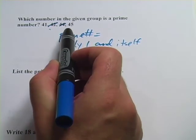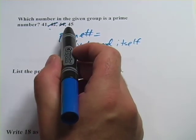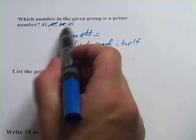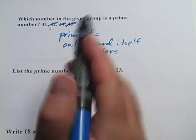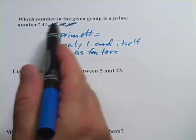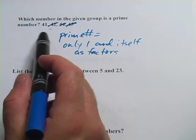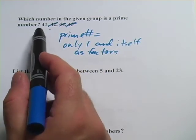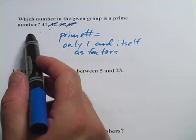If I look at 45 here, I know that's divisible by 5, and any number that ends in a 5 is going to be divisible by 5. So I can get rid of that one too, and already I've narrowed it down to 41. And presumably the people who wrote this question wouldn't give me a choice that didn't have a prime number, because that's what I'm looking for.